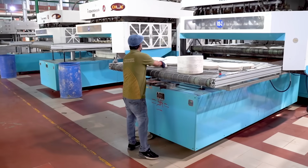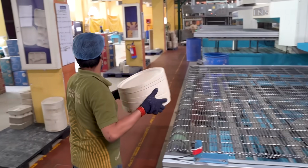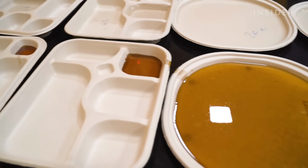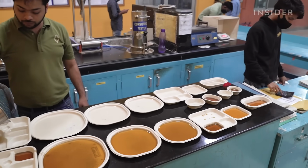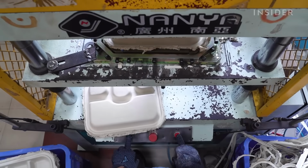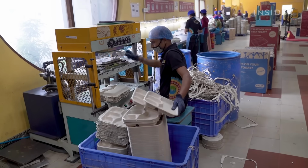By the time they reach consumers, Chuck products end up being about 20% more expensive than items made from plastic. Chuck's meal tray costs 10 rupees or 13 cents, while a plastic tray costs around 8 rupees or 10 cents. Another reason Chuck costs more? Ved insists on paying his staff a living wage.